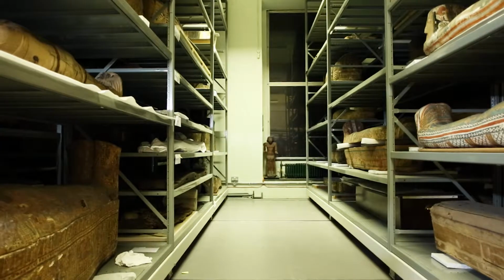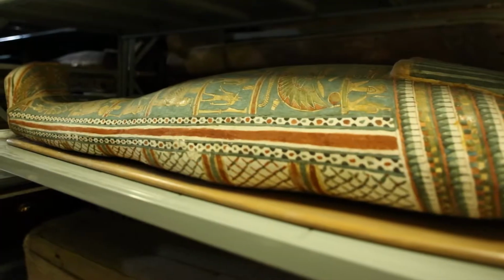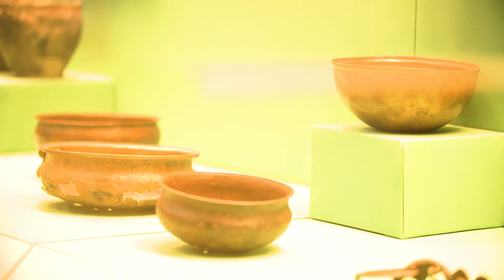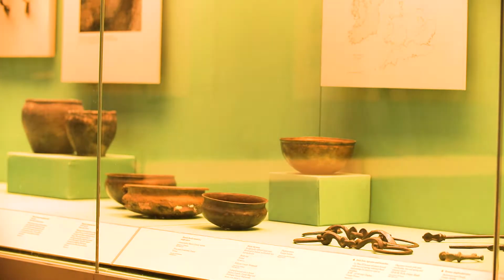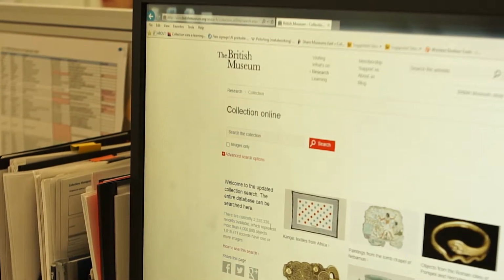Like most museums, the British Museum has a lot of objects on display, but we also have a really vast reserve collection, some of which is stored here on site, other parts of which are stored at our off-site stores. So when you're thinking about making a loan request, it's great if you can have an idea of the range of our collection, what we have, what might be suitable for your exhibition. And a really great way to do that is to look at our collections online database.